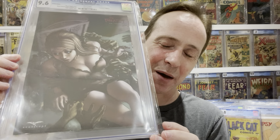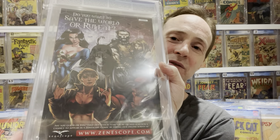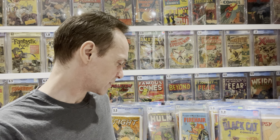The Theater number one, limited edition, and Zenoscope exclusive. And it is by Escujo. I don't know, I totally brutalized his name. I apologize, because he is a great artist, I have to admit. Really great one. And I'll show the back as well. So just a really sexy, great, good girl modern art cover. So yeah, that's Theater number one. Okay, so now we're going to get into the ones that I was kind of talking about.